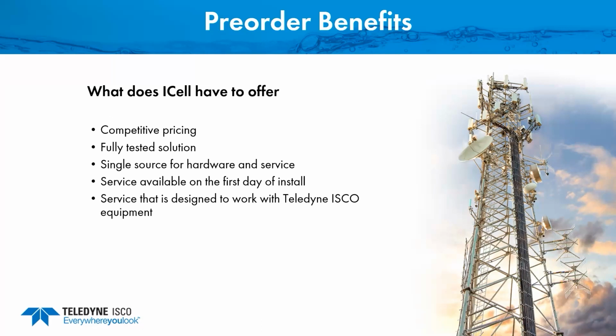Additionally, we have a fully tested solution, which means we can set up those SIM cards here at the office, at the factory, for your accounts with your equipment when you purchase it. If you already have existing equipment, we can test them with the same type of equipment, which I'm going to cover later. But the fully tested solution allows us to make sure everything's working out of the box.